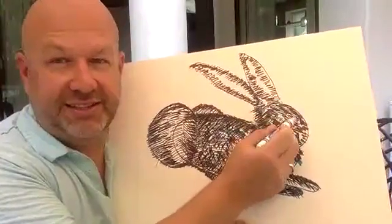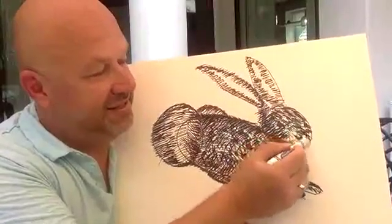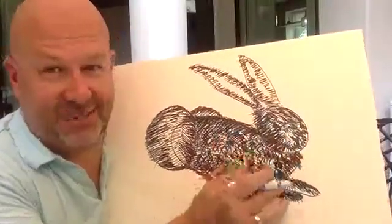Currently, right now, it looks like this rabbit needs the clippers, like my beard.